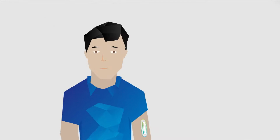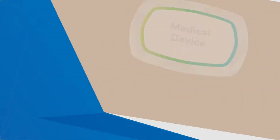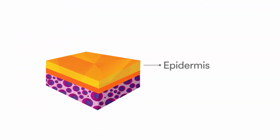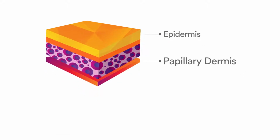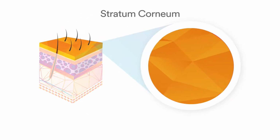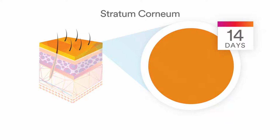Before we can understand how to stick medical devices to skin, we need to understand what skin is and why it's challenging. Obviously, skin is what's on our outside, but what makes it unique is what happens on the inside. Skin has a micro-layered structure. From the outside in, skin consists of the epidermis, the papillary dermis, the reticular dermis, and the hypodermis. The top layer of the epidermis, the stratum corneum, consists of dead skin cells that are regenerated about every 14 days. This constant regeneration of skin is a key challenge in formulating adhesives that can stick to it.